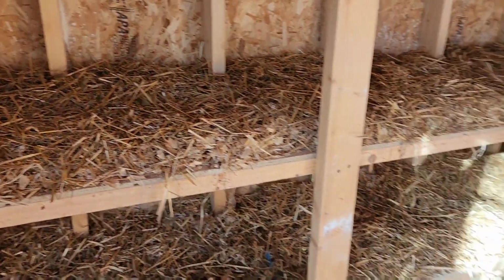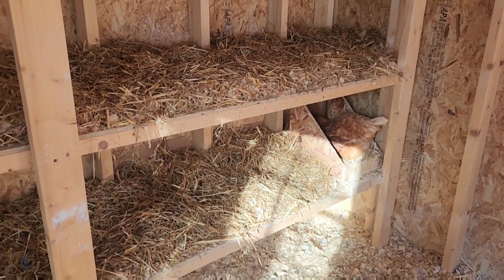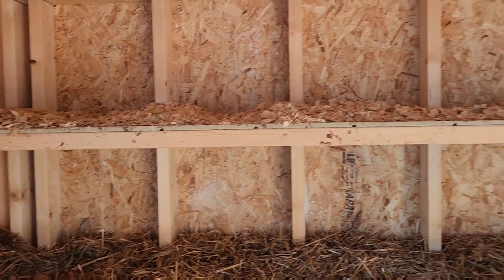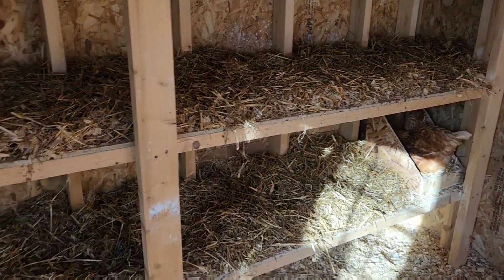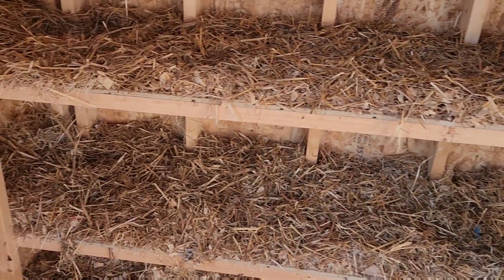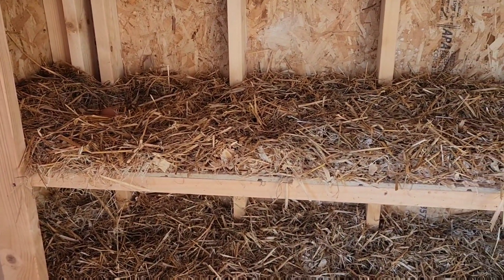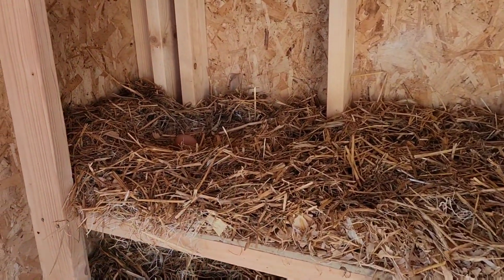So here's what it looks like. So only on the 2 shelves I put the hay. And like I said, I just put bedding on here because they don't go up here and lay up here. So that's what it looks like after. Looks all nice and neat for now. Probably by tomorrow it'll be all messed up, and I just go back and do it again.